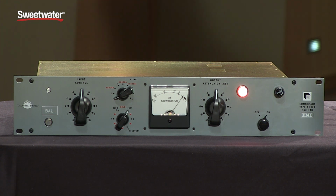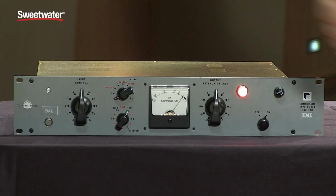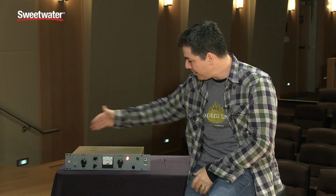The features on the unit, starting on the left, we have the balance feature. These tube units over time can become unbalanced, and to balance the tubes, the EMI engineers came up with a brilliant idea, whereas originally with the RS124s, they'd have to pull them from the session. A technical engineer would actually have to open it up, rebalance it, and then the session would continue. They came up with an ingenious method of hitting a little switch, a neon bulb would fire, you'd get a ticking sound in the speakers, you'd adjust the trim pot until the ticking disappeared, and now your tubes are in balance. You didn't really have to stop the session, it only took a few seconds. So we've included that there.